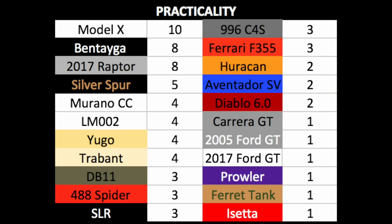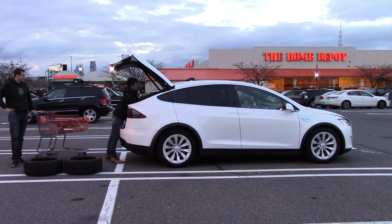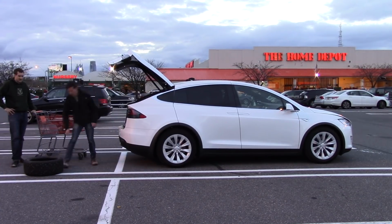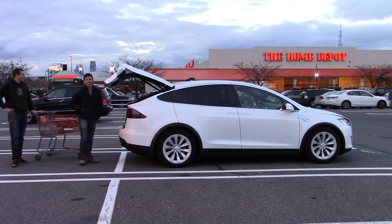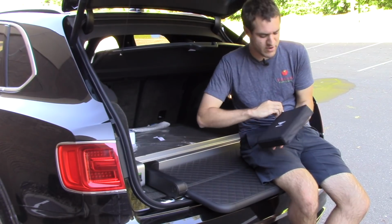Next up is Practicality, which is mainly based on cargo volume, and this is where the Model X shines, easily earning a 10 out of 10 with its maximum of 88.1 cubic feet. The Bentayga and Raptor also scored high here, no surprise, with virtually every other car earning a below-average score. Also no surprise, considering the cars involved.